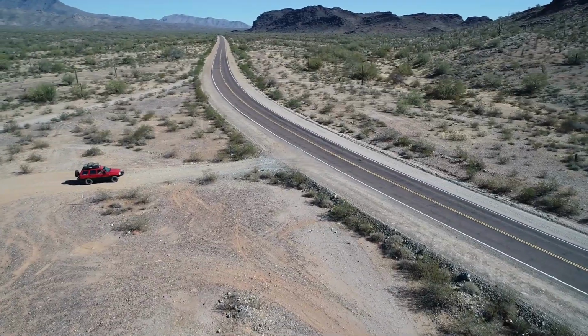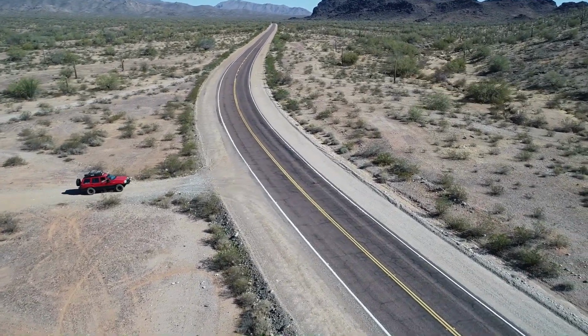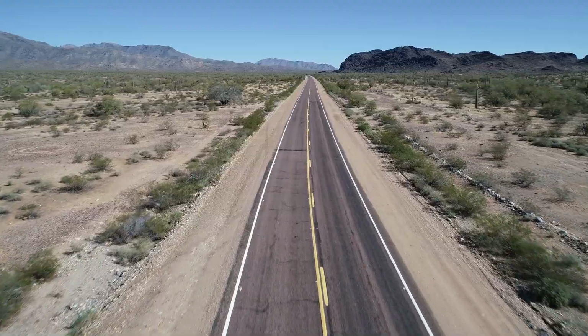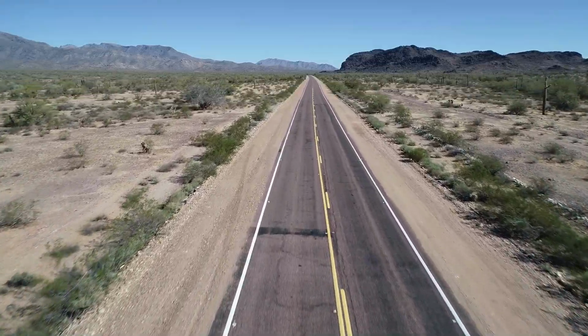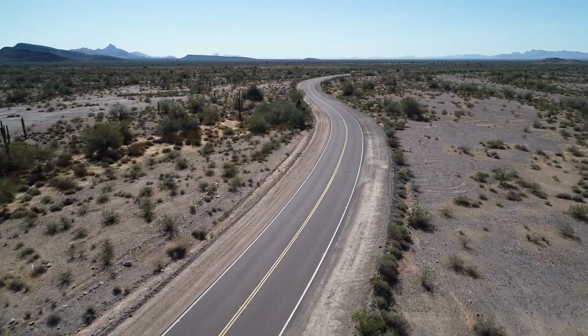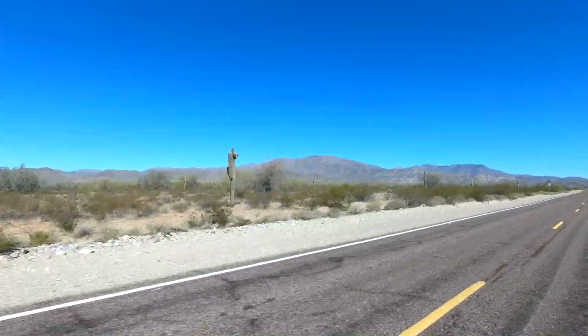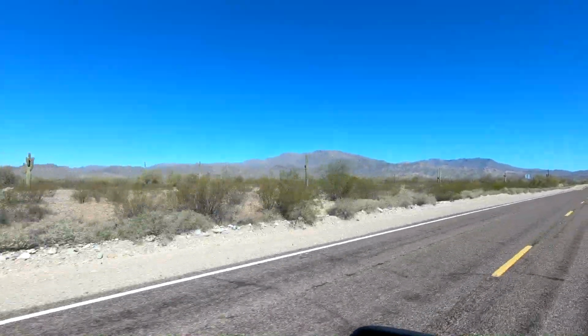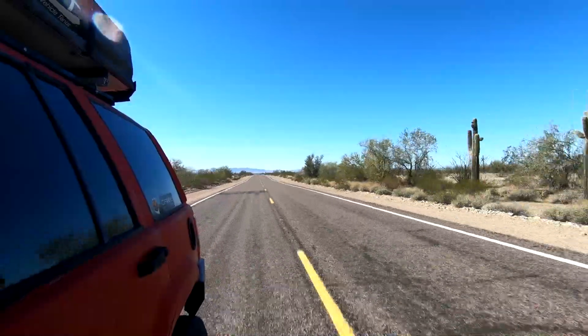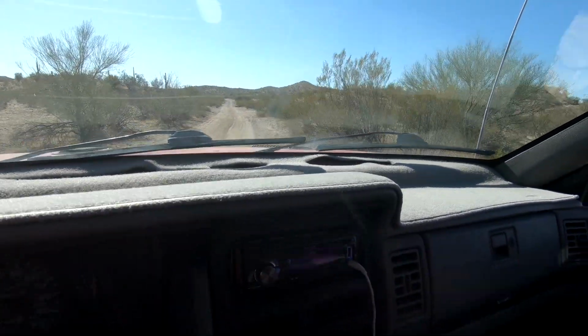Just a couple miles from camp, I approached the paved road. From here, I would need to head north a few miles where I had several more stops planned. Going south from here connects back to Salome Highway and I-10. I stayed north, passing back by the Harquahala staging area where I started my trip yesterday. I continued on the paved road for about 5 miles before turning back onto a dirt trail.